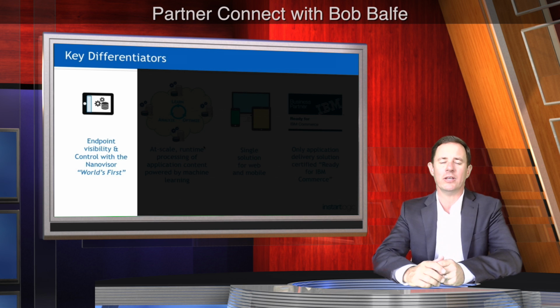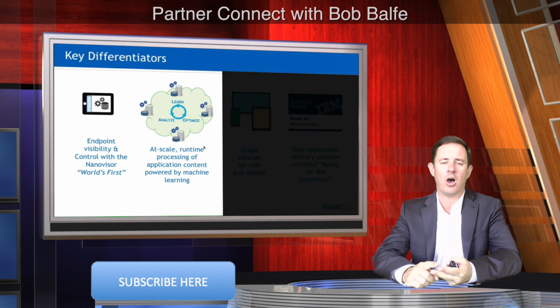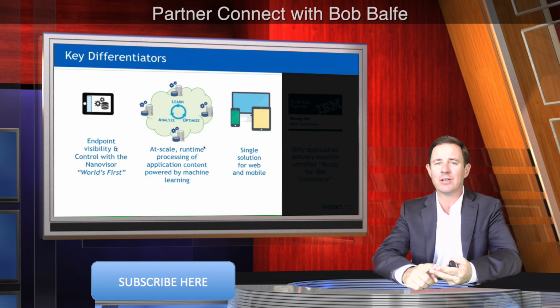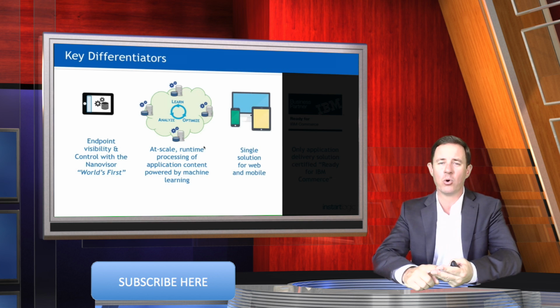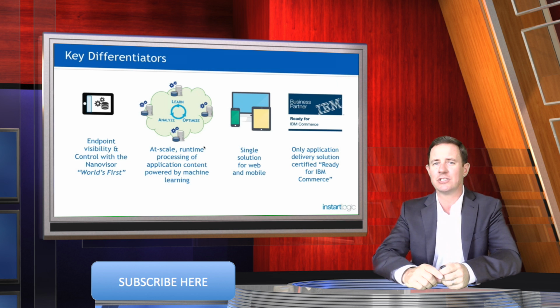So if we think about it, here are some of the key differentiators that Instart Logic has, in my opinion, in the industry. One, they have endpoint visibility and control with their nanovisor. This is a pretty cool feature, and it really is a world's first. Two, it's at scale runtime processing of application content powered by machine learning. Three, it's a single solution for both web and mobile, so you'll get the same results in both places. And lastly, they are the only application delivery platform certified ready for IBM Commerce.